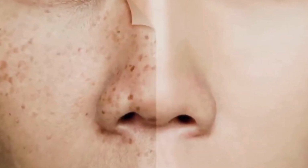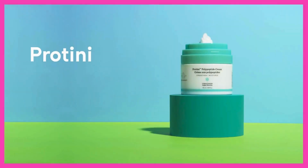Sea buckthorn oil strengthens and soothes. These ingredients mimic the skin's natural lipid composition, ensuring deep hydration and protection, perfect for dry or sensitive skin. Users have reported a significant reduction in redness and irritation, making it a staple in their skincare routine.